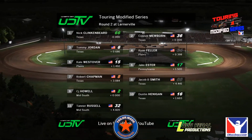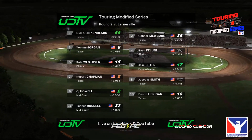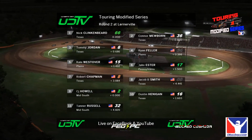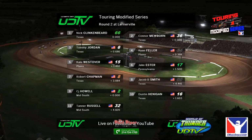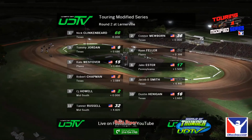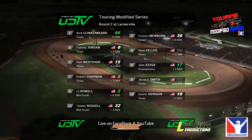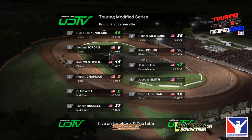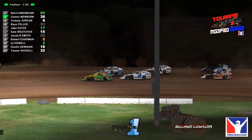Outside your second row in car number 64, he's looking good through his heat race, Ryan Feller will start on the outside of row number 2. On his inside from Texas in car number 2 as well, Tommy Jordan. And your front row for tonight's 30-lap main event, on the outside of the front row, car number 36, that is Connor Mewborn, and Nick Clinkenbeard in car number 66 is going to start on pole.